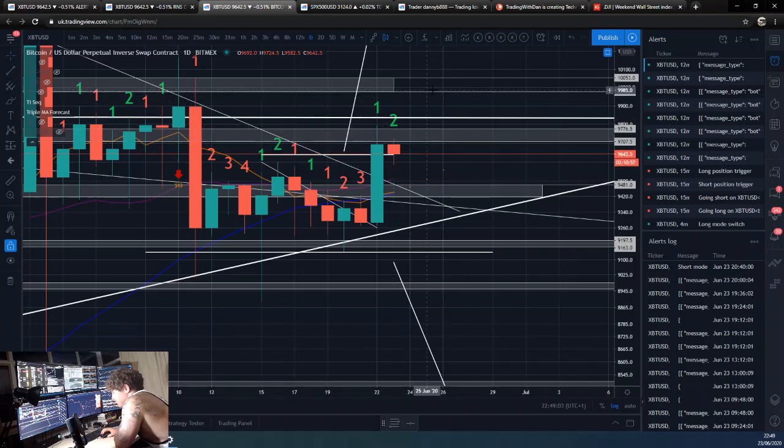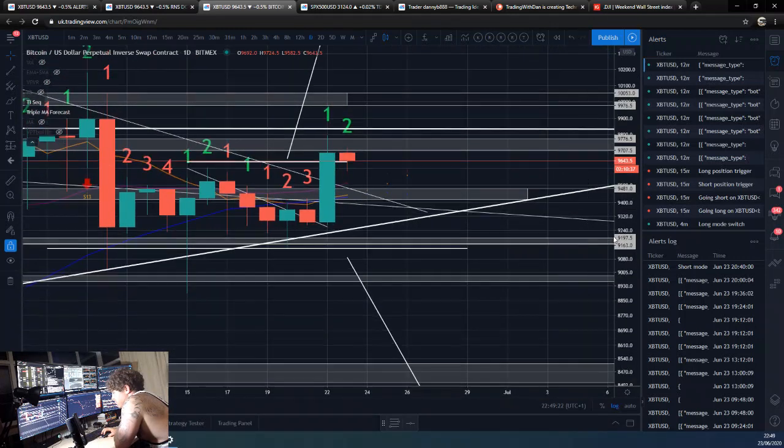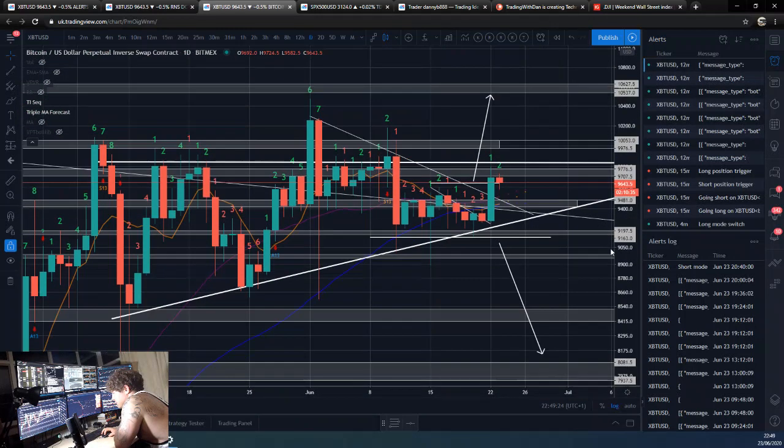But again, I won't be buying this for a move to 10,000 thinking we're going to blast through 10,000. I'll be buying this to sell at 10,000 if we just go straight up there. But if we come back down and test it, then I'll be buying here, and then I will be buying the break here, and I will be looking for this to get through 10,000 in that case. But yeah, we'll see what happens. Exciting times, really.